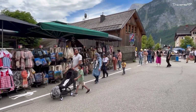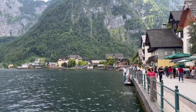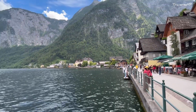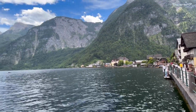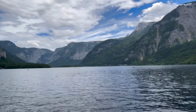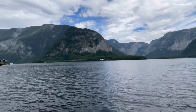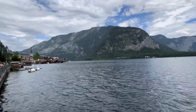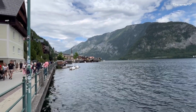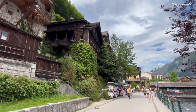Hallstatt's old town is a treasure trove of history and beauty. The streets are narrow and winding, and every building seems like it has a story to tell. As we wandered through the town, we found ourselves constantly stopping to take photos. The houses, many of which are hundreds of years old, are adorned with flowers and painted in soft pastels. It's so picturesque that you just don't want to leave.